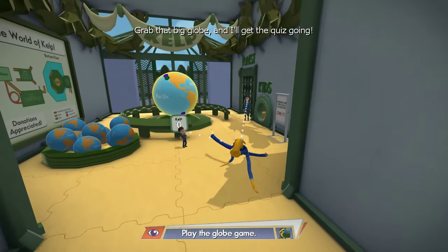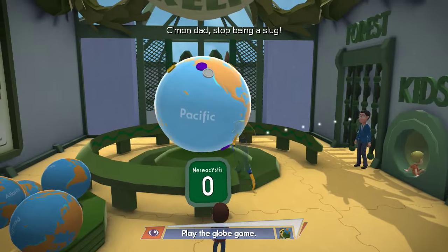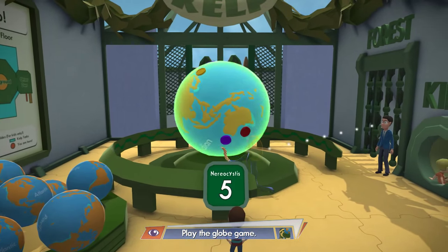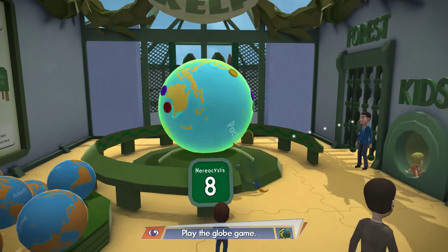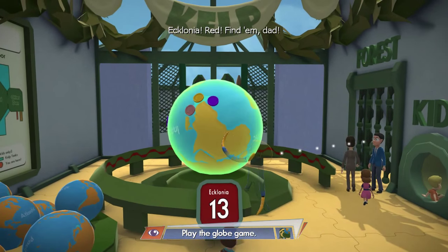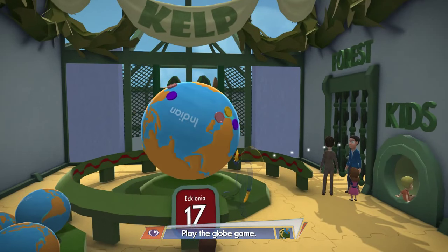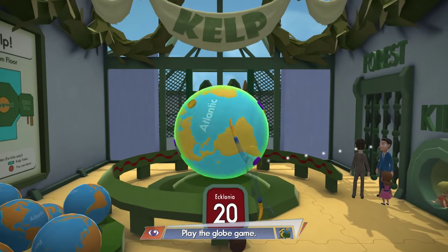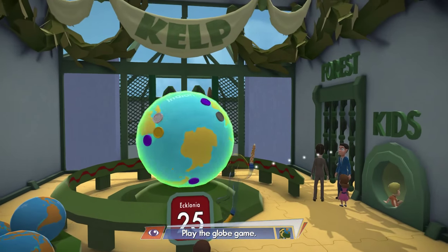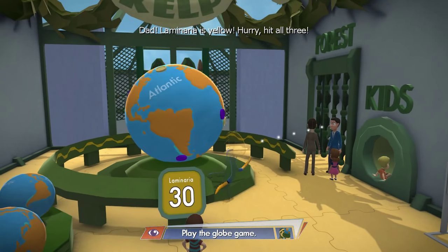Grab that big globe and I'll get the quiz going. Hi, people. I'm just going to play this globe game now. Nothing to see here. Dad, stop being silly, I'm going to spin it. Oh, what's this? Make sure you play the globe game. Make sure you get that button on top there. It is a green one. Alright. Red one. Find him, Dad. You're doing good, Dad. You can do it. Just don't spin it too fast. Oh, so close. Got one. Spin that one. Get that one last one there. Oh. Alright, good job. Laminaria is yellow.